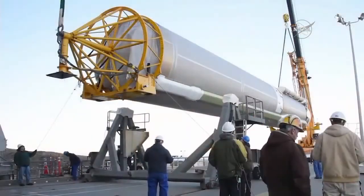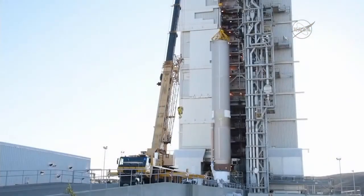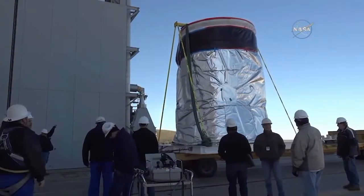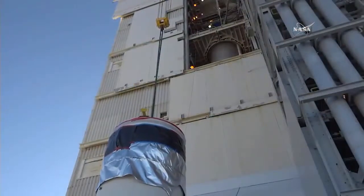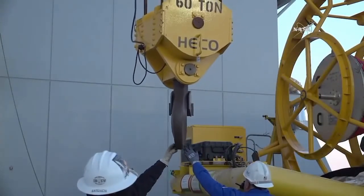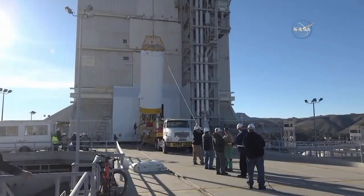So let's look at some video here. Okay, there's the mighty Atlas first stage on its way out to Space Launch Complex 3 up on the hill here on South Vandenberg. That's a quick sequence of the erection going into the launch mount there at Slick 3. Okay, that is the ISA transition structure that takes us from the first stage down to the second stage, and here is the second stage of an Atlas V. This is called Centaur. It's got an RL-10 engine on it, an incredible performing space vehicle. So there's your second stage of an Atlas V.